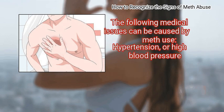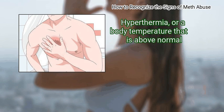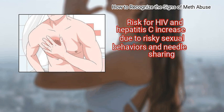The following medical issues can be caused by meth use: hypertension, or high blood pressure; tachycardia, a rapid heartbeat; hyperthermia, or a body temperature that is above normal; heart attack, stroke, seizures, and renal and liver failure can result from large doses of meth. Respiratory symptoms, such as bronchitis, if meth is smoked. Risk for HIV and hepatitis C increases due to risky sexual behaviors and needle sharing.